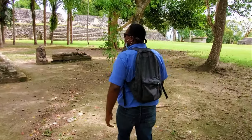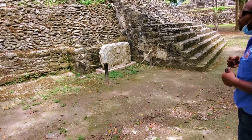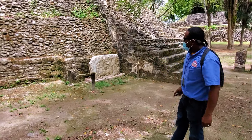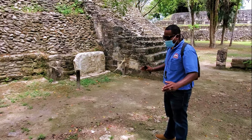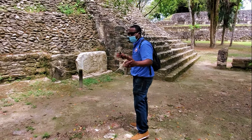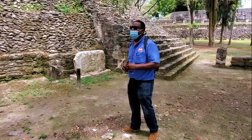So here, on this burial here, this was excavated, like I mentioned, by our only Belizean archaeologist, known as Dr. Jaime Awe. And there was an individual found in this specific tomb here, believed to be 5'2" to about 5'3". And this individual was found with a headdress. This is how we know it's a high-class person.